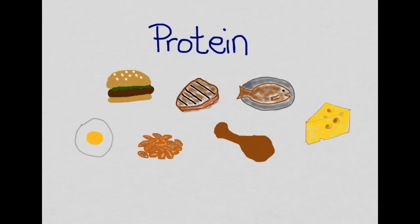The second category is protein. There are fewer protein foods than carbohydrate foods. Proteins include meat, fish, chicken, cheese, eggs, and nuts. Dried beans also have protein, but can also be classified as carbs.